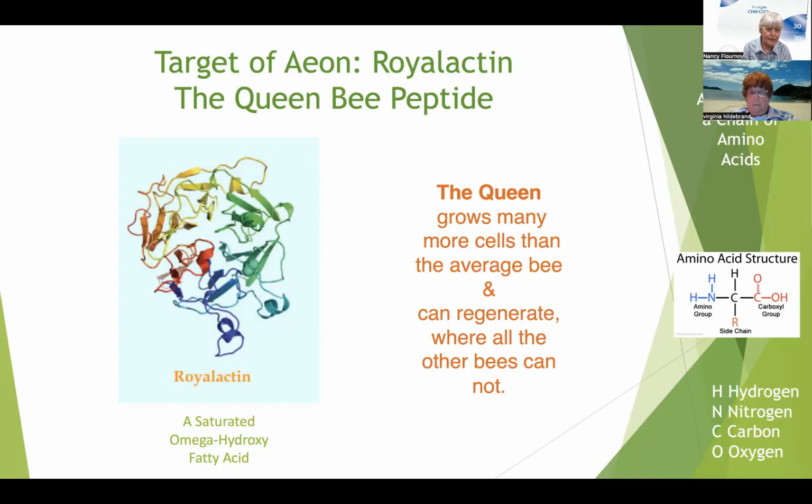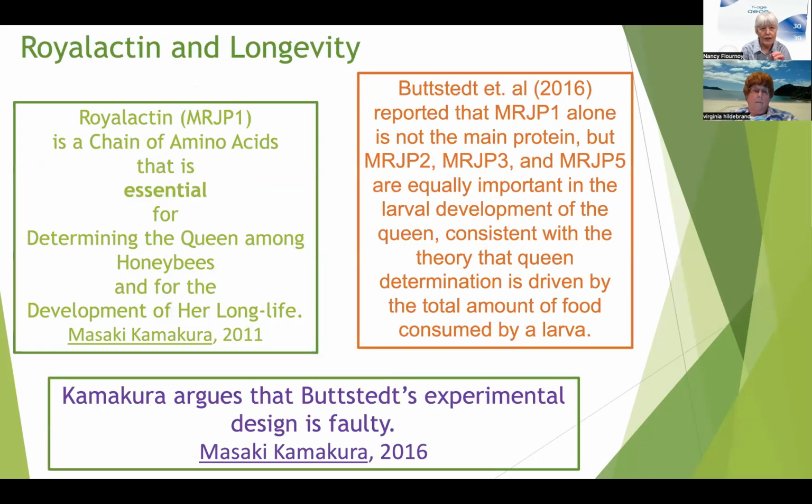And one of the things we know on the surface is that the queen bee actually grows many more cells than the average bee, and the queen can regenerate where most other bees cannot. So this information has been known for a long, long time. So what does royal lactin have to do with longevity? Well, this is like a little history lesson here.